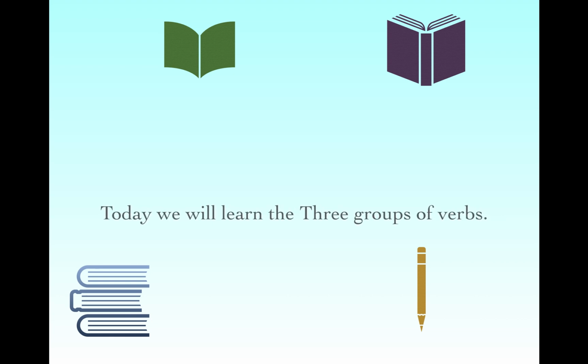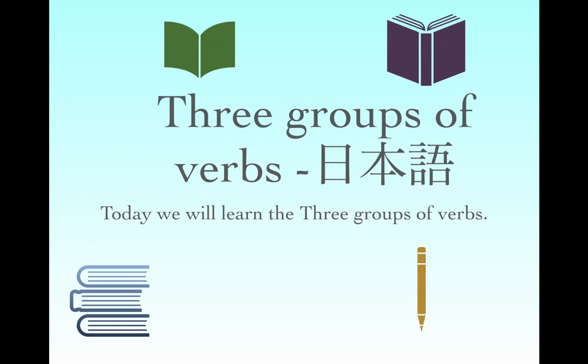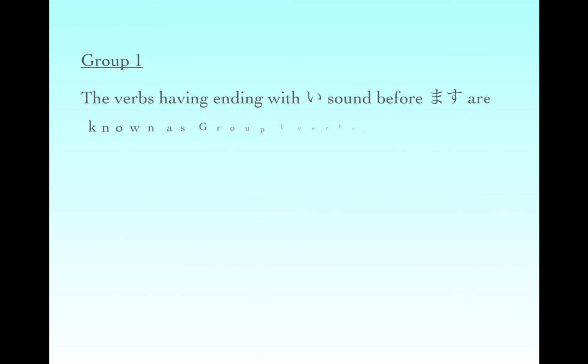Today we will learn the three groups of verbs. The Japanese verbs are classified into three groups. Let us start with Group 1. The verbs having an E sound before mas are known as Group 1 verbs.